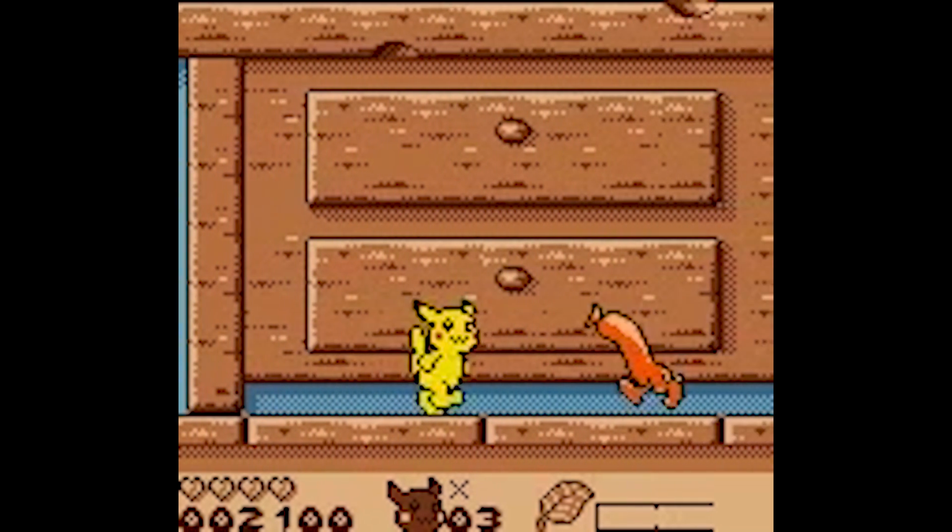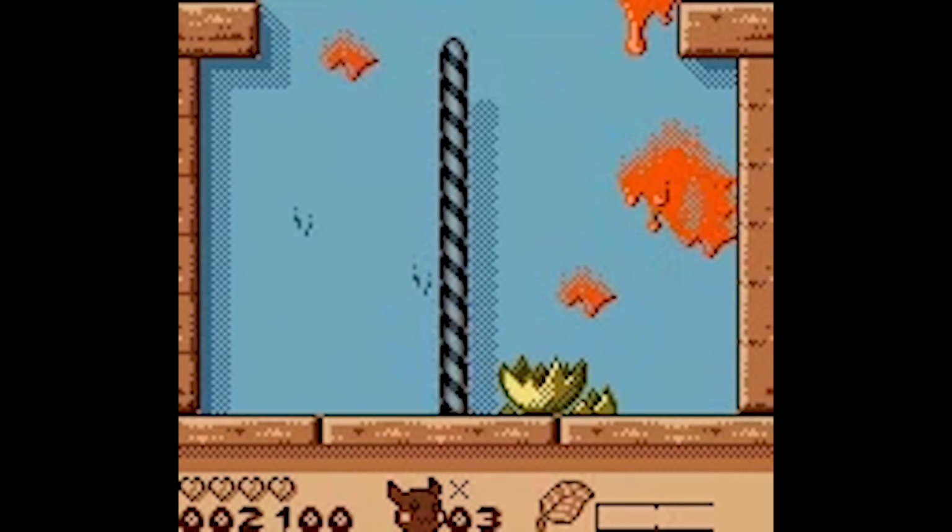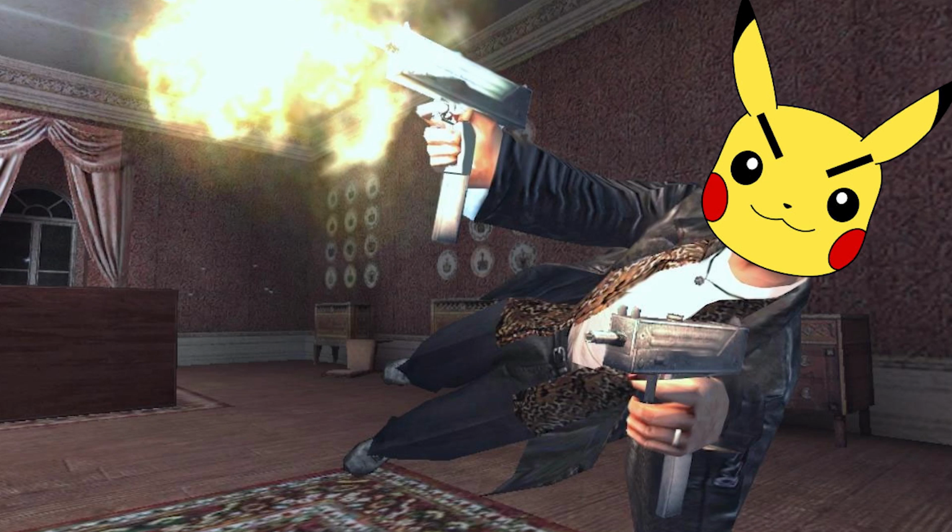As soon as our derpy Pika Smurf encounters one of these creepy sausages or other enemies, the game starts to lag terribly. And you guys thought Max Payne invented bullet time?